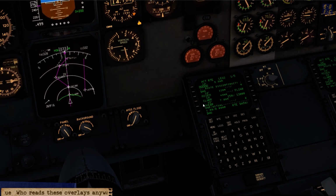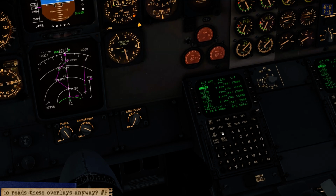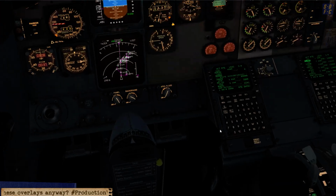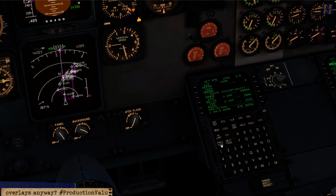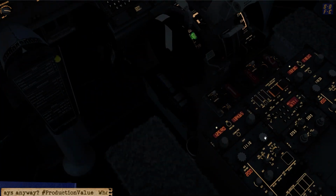Uh-oh. Okay. Oh boy. FMC planning while descending and doing other bullshit. Not fun, not fun, not fun. Whatever, we're getting vectors for the visual. Fuck it. That's all I can say to that. Fuck the pink spaghetti.